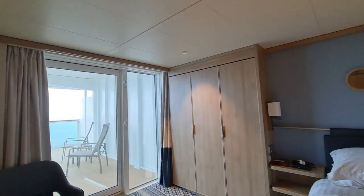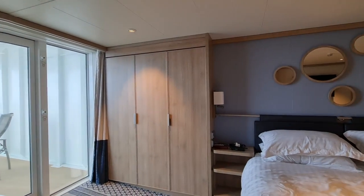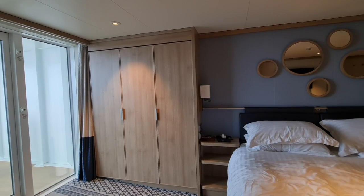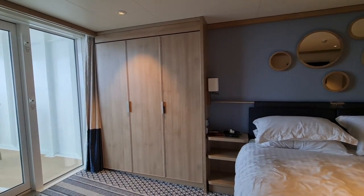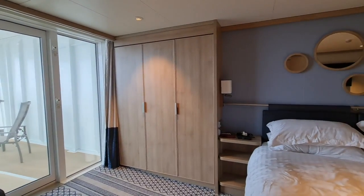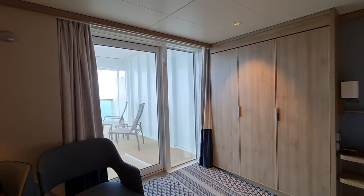Like I say, we didn't book this cabin because we're able-bodied. We were allocated it on arrival, wasn't it? Our cabin was changed. I guess it was cancelled, it was spare, but we're glad we've had the experience because it's really shown us what could benefit your dad, isn't it?